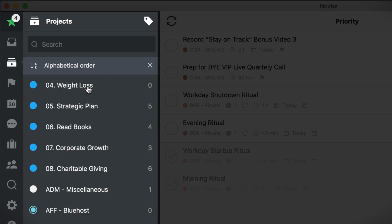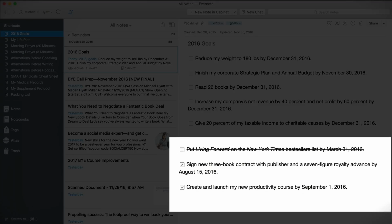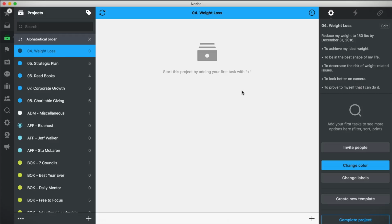So this is where I have my goals. And you know that I already crossed off 3 of these, so that's not why they're showing. Those have been completed. And Nosby, like most task managers, allows you to complete not only individual tasks, but also the complete project. And I've completed those projects so they're not visible anymore and taking up space in my brain. So here's a project, weight loss. I don't have any active tasks for this.